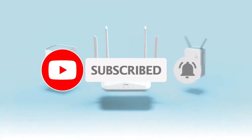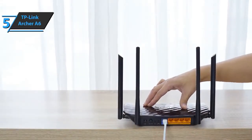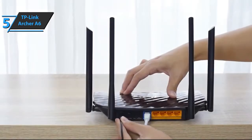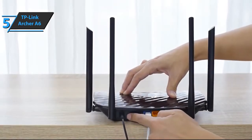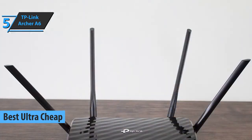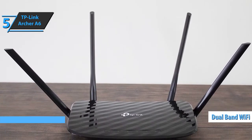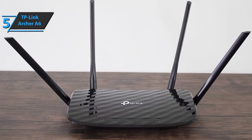Now let's get started. We'll kick off today's rundown with the TP-Link Archer A6. Thanks to its incredibly low price, this model deservedly won the title of Best Ultra-Cheap Budget Wi-Fi Router available on the market in 2022. We are looking at a 2-band gigabit router offering a set of nice improvements and features compared to its predecessor, all at an affordable price.